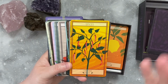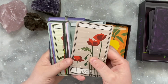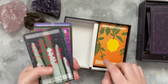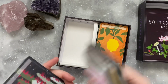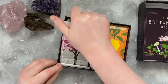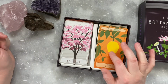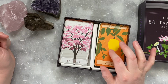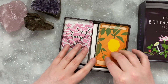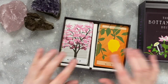But this deck also is gigantic. It does have a full tarot deck: spices are wands, flowers are cups, cacti are swords, and crops are pentacles. But then it also has additional suits that can be used like an oracle deck. So there's well over 100 cards in this deck. There are additional cards that are poisons, herbs, mushrooms, and carnivorous, I think is the last one. It has a ton of stuff going on. It's like a combination oracle / tarot deck, and it's really, really beautiful, really high quality.